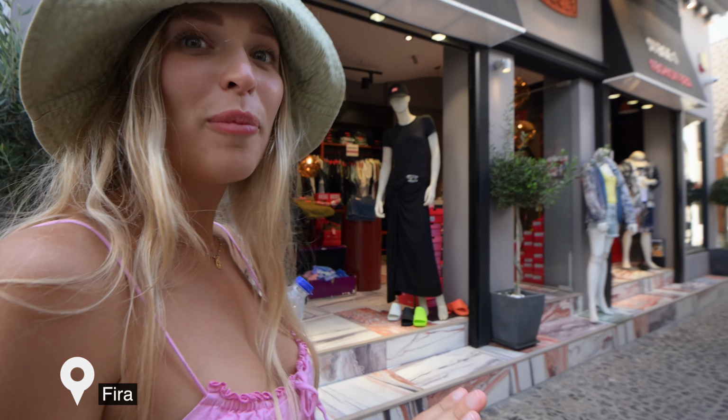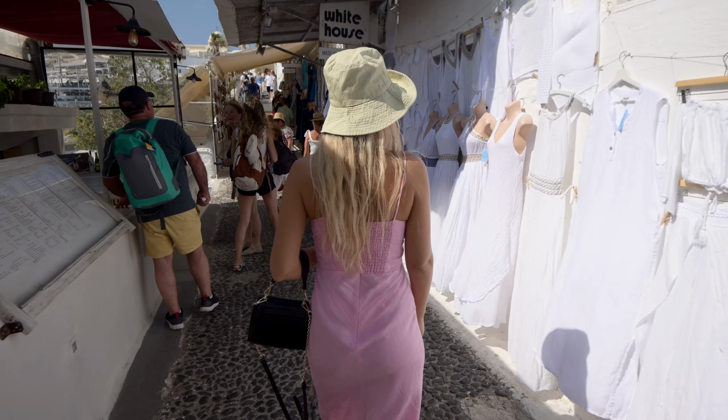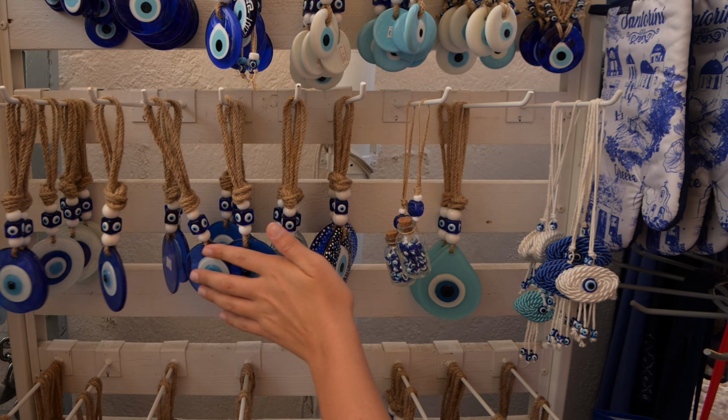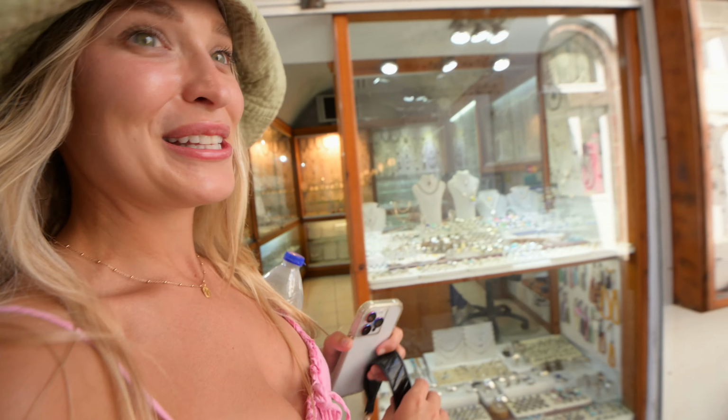Okay, so we are just in the square now. There's heaps of little alleyways that can go off, and the shops are so beautiful and unique. They have the most incredible things, but you definitely want to bring your credit card. It's a little bit pricey. But we're just making our way up. There's just beautiful alleyway after alleyway. You can't help but go up and explore it because they're so enticing.